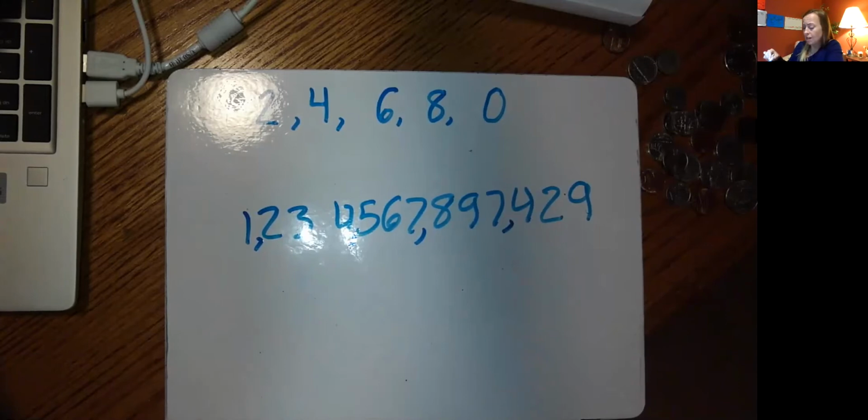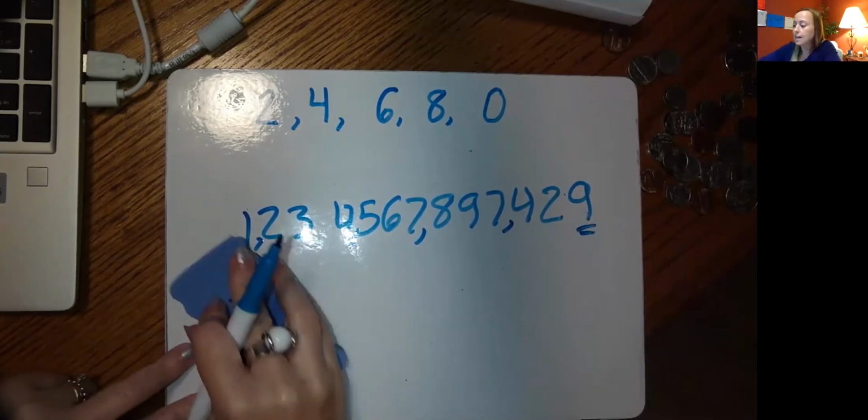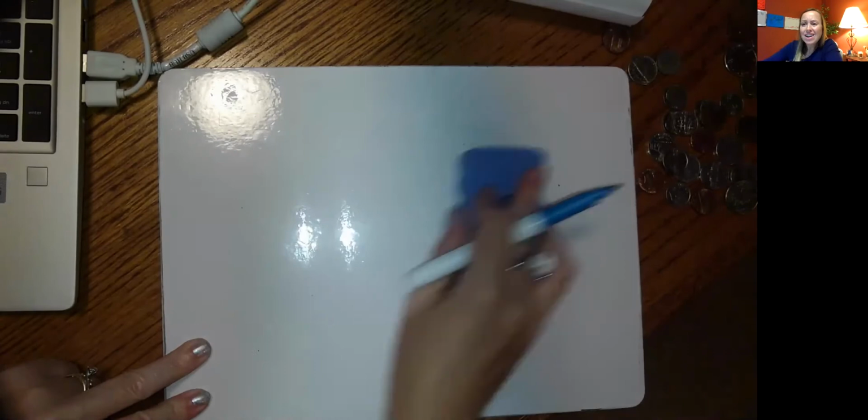And even if you can't read it, what do you think? Is it even or is it odd? Show me with your thumb. Oh my gosh, you guys already stopped. You're right, it is odd. And the only number we need to look at is that last number. So well done today. And even and odd numbers have patterns, don't they?